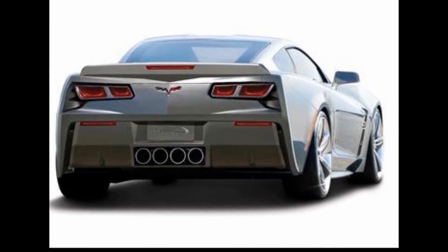Another really popular question that I get is when will this car actually be available?